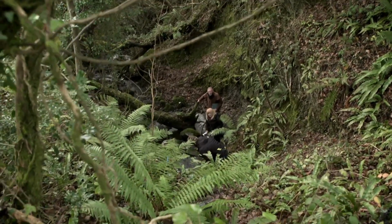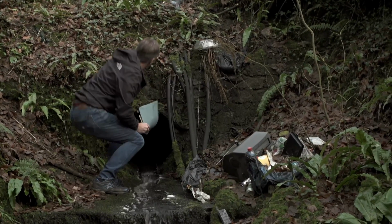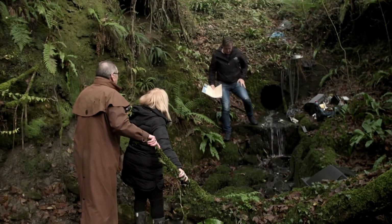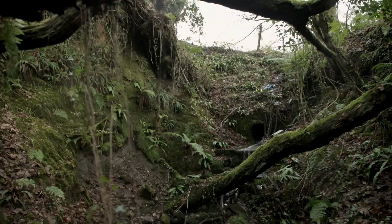Goes in about a metre, and then it goes 45 degrees up. All right. So probably under the gravel road, and the incline will bring things down. Yeah. So that means then we need to find where she was put in.